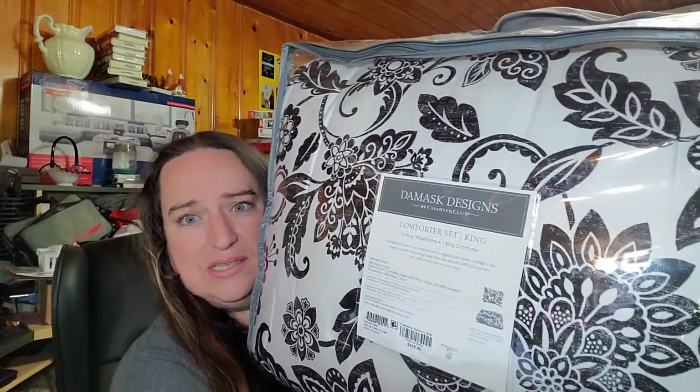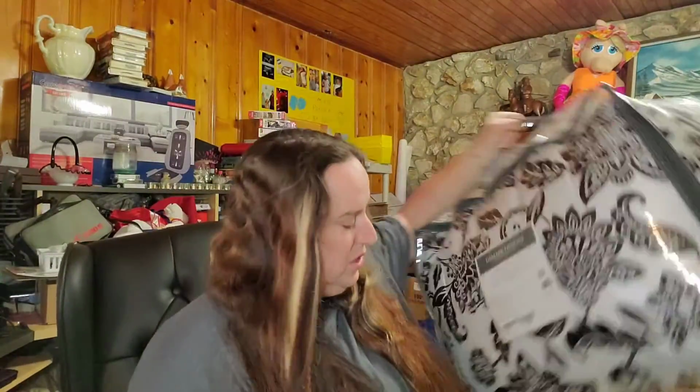So this is a Damask Designs comforter. This was priced at $235, and this was off of my Macy's palette. I paid about, I think, $15 to $20, and that one sold for $62 over on Mercari. It is king size. It is the comforter only. The buyer bought, did not make an offer. That was the same situation with the Barbie item, and that one will be about a $40 profit.